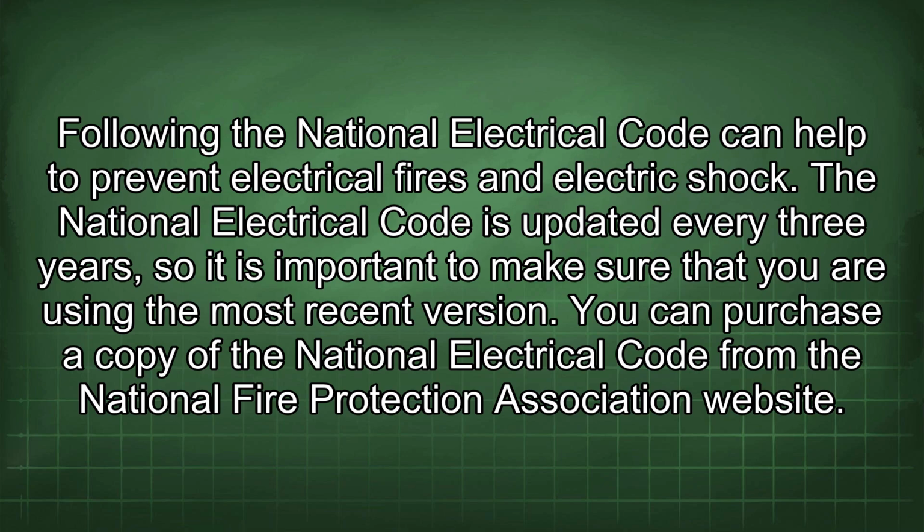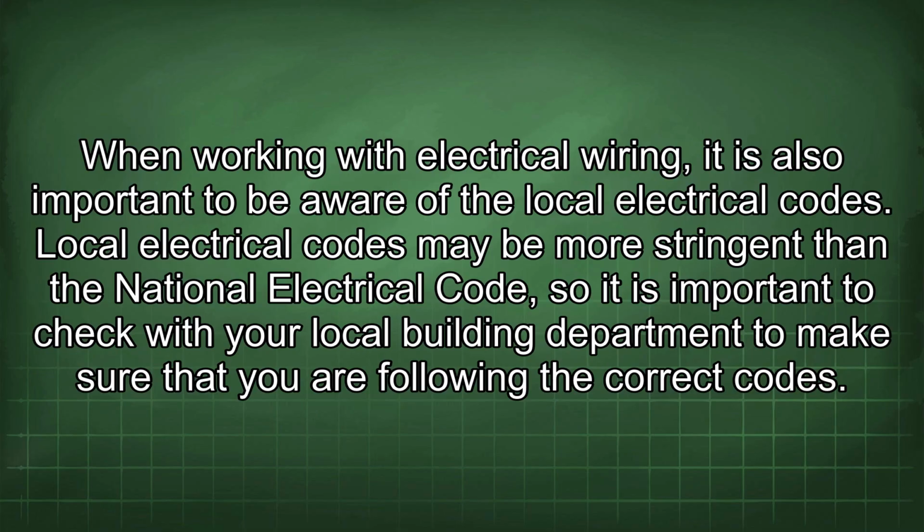The National Electrical Code is updated every 3 years, so it is important to make sure that you are using the most recent version. You can purchase a copy of the National Electrical Code from the National Fire Protection Association website. When working with electrical wiring, it is also important to be aware of the local electrical codes.